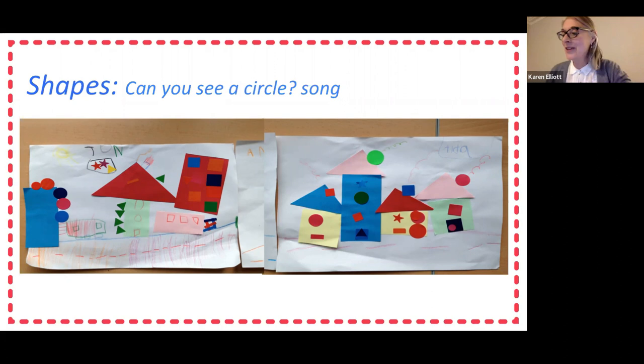What I love about doing this with shapes in the classroom is it is amazing how many shapes there are, and all the different shapes, the rectangles, the stars, and so on in the classroom, and how children will find shapes that you never saw. So it makes you excited as well.